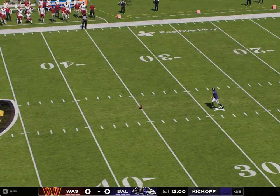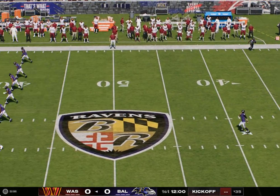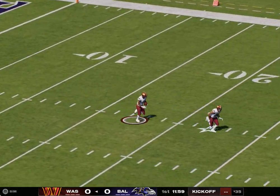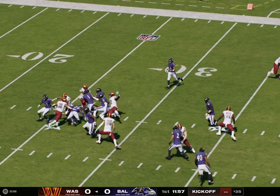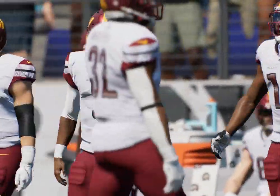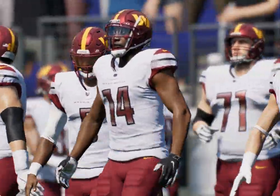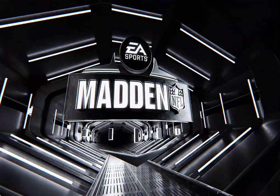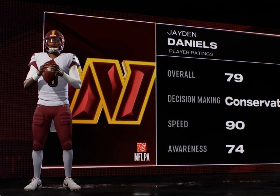It's the Battle of the Beltway. Baltimore and Washington are underway. And he's up across the 25 and down at the 28. So the Commanders make their way out on offense for the first time here. And it's the rookie Jayden Daniels, the number two overall pick, leading the way.